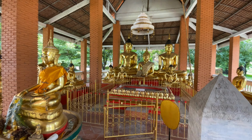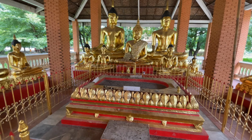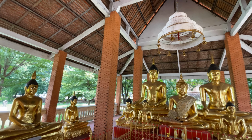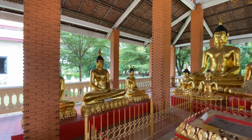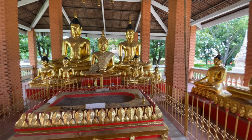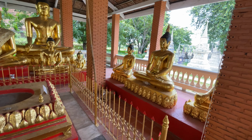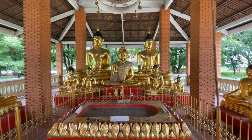So here they have the Buddhas for the temple, and then they have a Buddha footprint here. What is bad about this though is it is open, and there's guano all over the floor. Bats are coming over here and nesting up underneath this awning. I didn't even notice this, but we got a little temple dog sitting right over there. And the Thais will come here and pray and make merit.